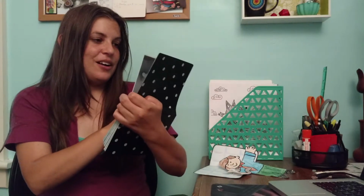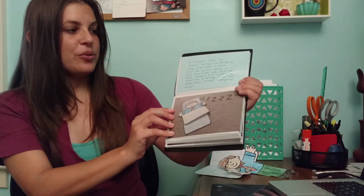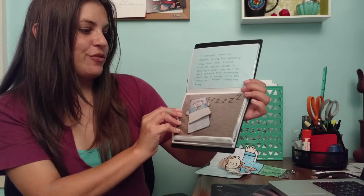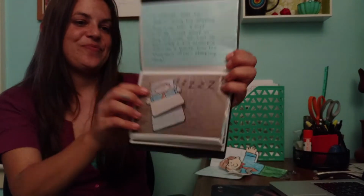And then I said, I noticed that he didn't bring his sleeping bag with him. I told him he could sleep in my bed with me, but he was afraid I'd crumple him, so I made him his very own flat sleeping bag. And then I made his eyes sleeping right here.